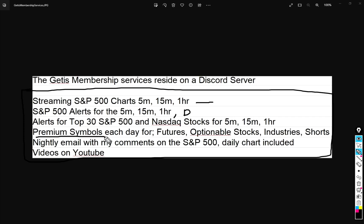The premium symbols. The same logic that I use for the charts goes out at the end of each day and gets the symbols for the futures and symbols for stocks that are optionable. It gets sectors and subsectors, and above that, industries. That would be funds that are rotating their money. Some people want to trade based on what big funds are doing. And then shorts. I have an algorithm that picks up symbols that look like they may be ready to short. All of these are separate files that sit in the Premium Symbols channel in the Discord server, and I encourage members to use them.